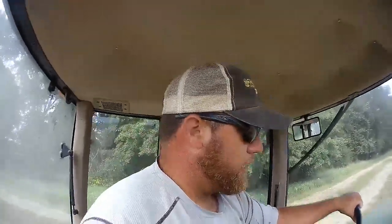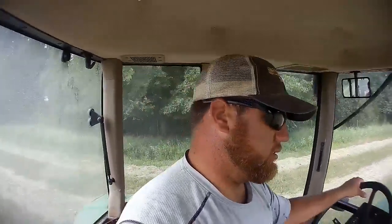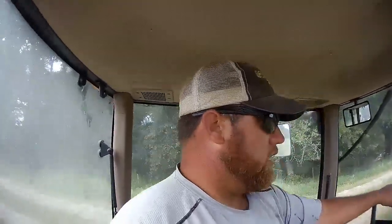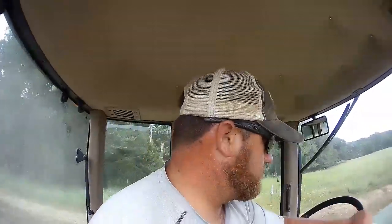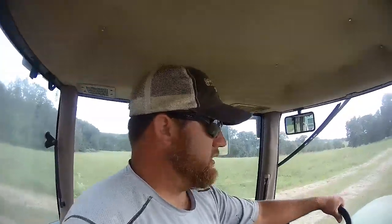I don't think it's a very measurable amount of rain. It's just light showers, so just enough to probably stop you from baling dry hay. Looks like we might end up missing it. It was darker earlier, and it's been overcast most of the day, but every now and then the sun comes out. So we'll just have to see how it goes.